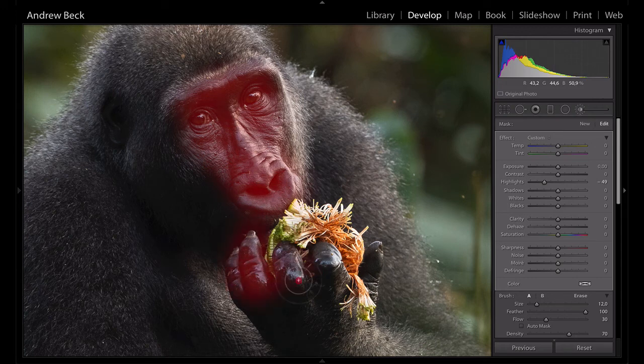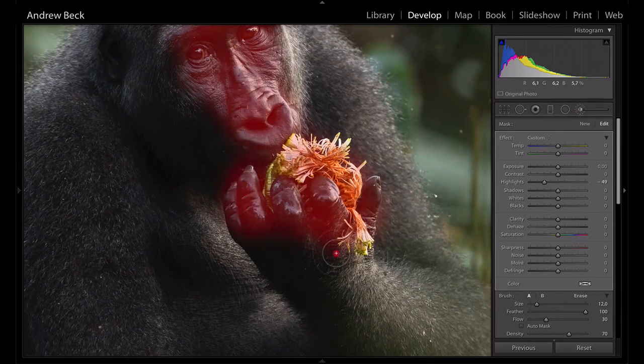And I'm going to work onto the hands and this piece of fruit and just kind of gently work around there. You'll see I'm not too fussed about going outside of the lines. I'm using a flow value of about 30 here. So what that means is the more I brush over a particular area, the more of the effect that I'm building up onto that area. So you'll see I'll just kind of brush over there and onto this. And I think just on the edge of the face there.